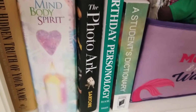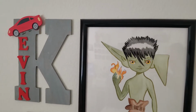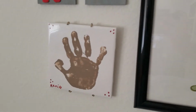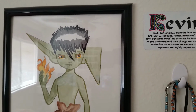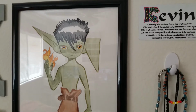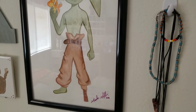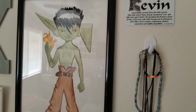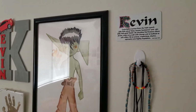Over my son's bed, we have another K that was made by a cousin when he was a baby, and she made that for him. We finally get to display his little hand from kindergarten. This is an original piece of artwork from Meadow Griffin, the author of The Legends of Erin. The author came and visited the kids' school one day, and she signed a bunch of books, and they actually entered a raffle and won a signed illustration. So we love that little goblin there, and we're gonna go ahead and leave him on there.